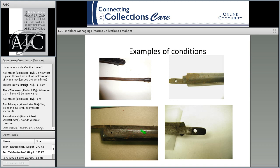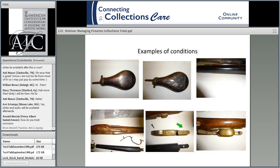And then here showing the touch hole and fairly typical corrosion where this level is where it's been in contact with the wood. So it's held some moisture. Again, that's a good example of what happens with a composite object with the interactions of the different materials. And this shows some barrel that's been cleaned in the past, and the appearance when you've cleaned off corrosion maybe a little too aggressively, and you've got some pitting into the surface.